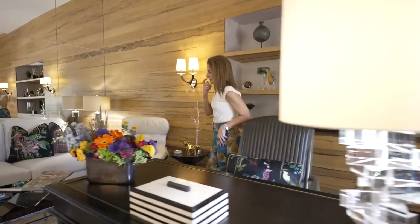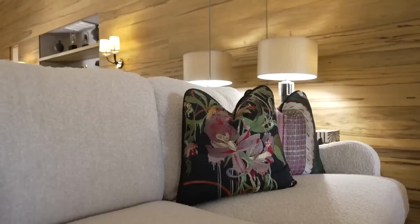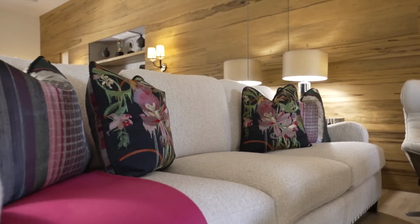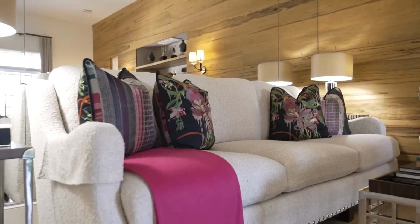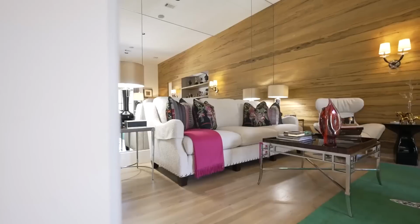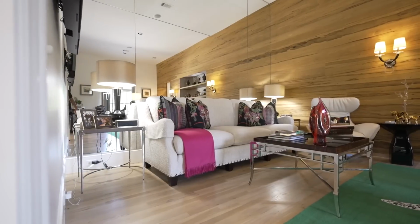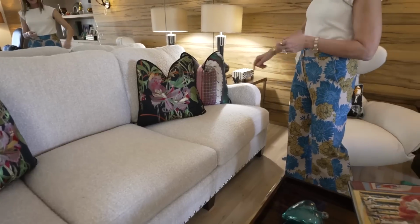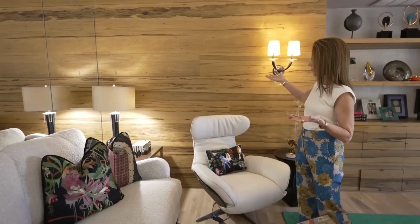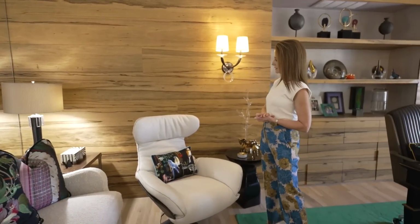We have had this sofa for so long. So many people have slept on this sofa. We have had it recovered. I feel like I'll never get rid of the sofa because it just is so functional. It's so comfortable and so homey. We added the colors recently with the beautiful, beautiful high pops of pink. And again, it looks great against the African limba wood.